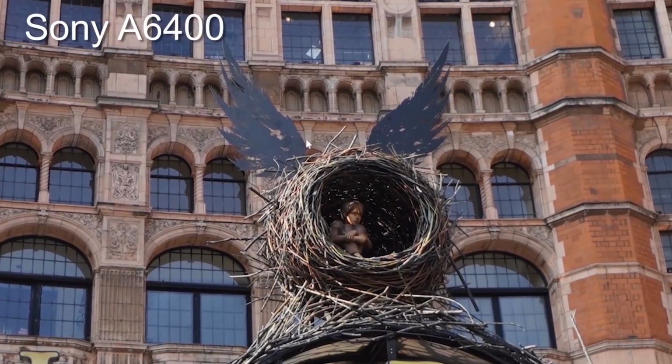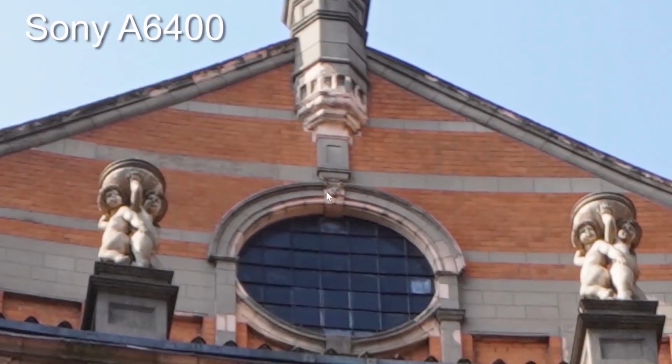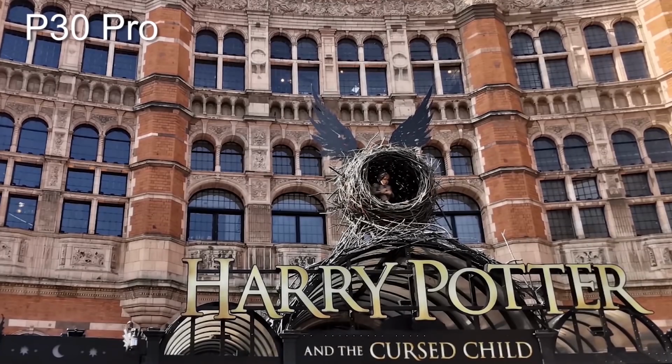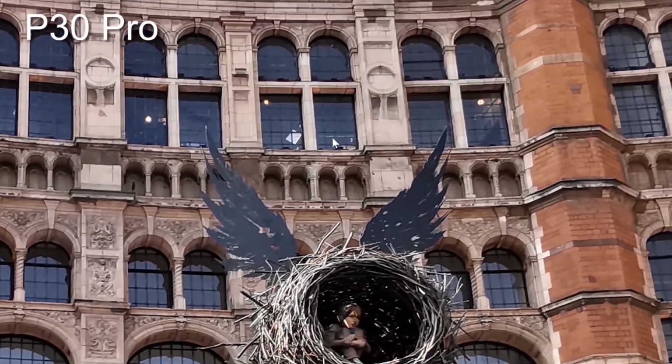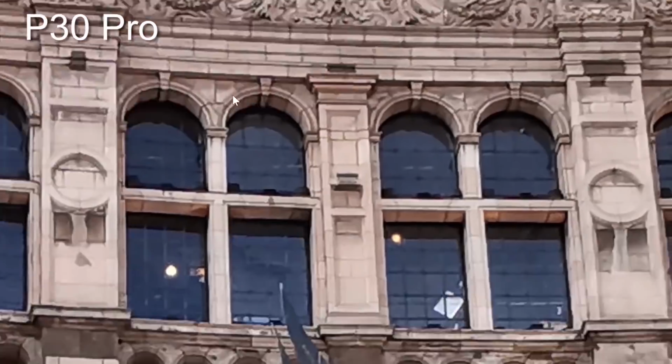On the Sony there is plenty of detail, really good looking edges without too much sharpening. On the P30 Pro there's a lot of detail as well, but it's a bit too much sharpened and looks artificial. Where the real big difference is, it's in the outer part of the picture.